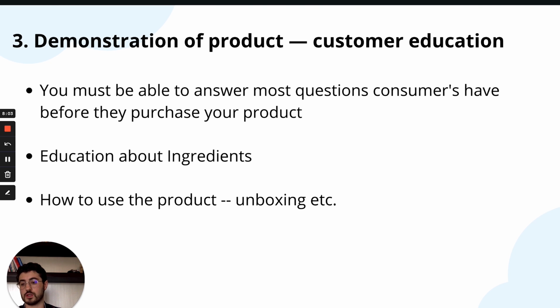Another version of this is obviously if you have a product that's quite technical, you need to show how people can use the products, and I have an example for you here that's going to show this really well. Even just showcasing the unboxing experience, demonstrating the product, makes the consumer a lot more familiar with the brand, and familiarity is a form of rapport that the consumer will have with your brand, and it makes it a lot easier for that customer to actually justify the purchase.